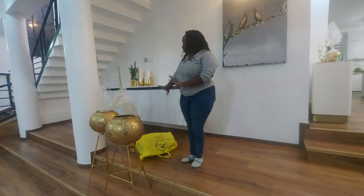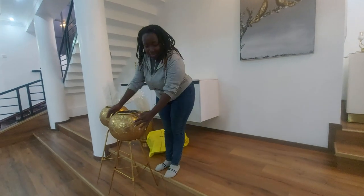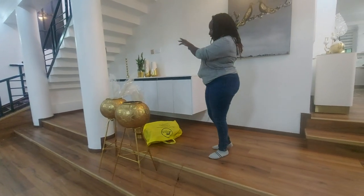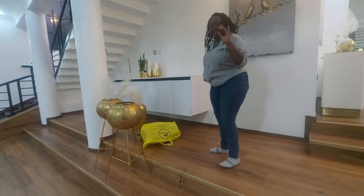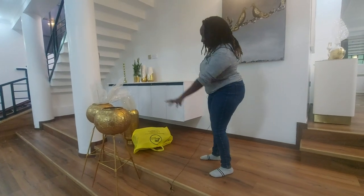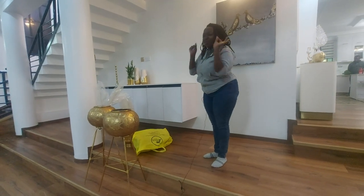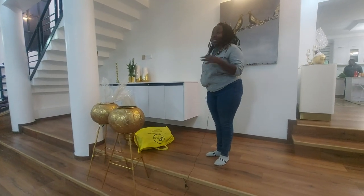So guys, we are about to set up this decor. You've seen me assembling this seconds ago. So we're about to start organizing this. Here, we're gonna put this one and a small one right next to it. It's gonna be cute. It's gonna be amazing. And then I'm gonna show you guys how it turns out.